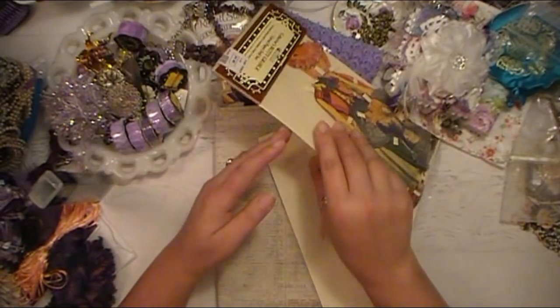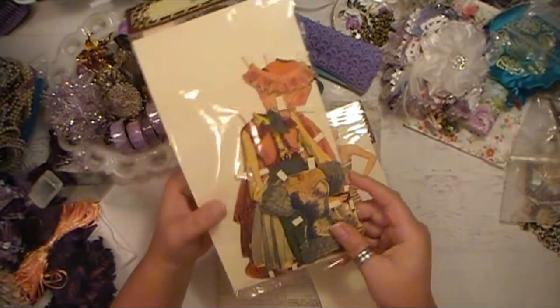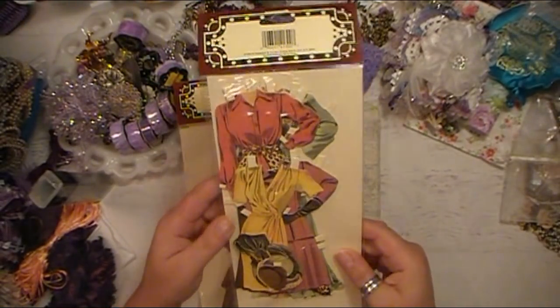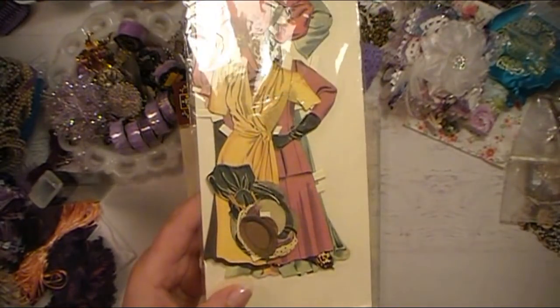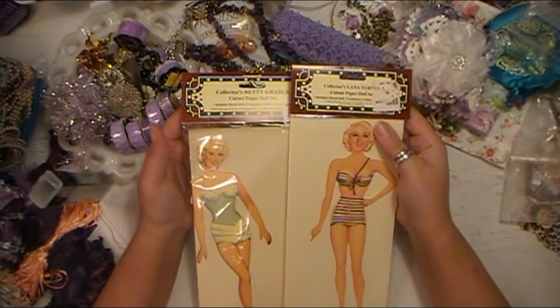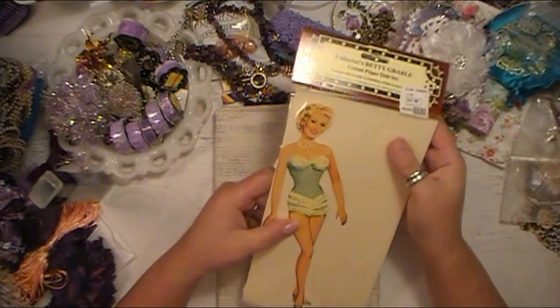This is perfect for Betty too because in the different movies I've seen her in, she wears little western outfits and stuff in the corset. That just fits her perfect. And of course, Miss Lana Turner, some of the more svelte type of upper high society dresses. Look at this. I've never seen these. I didn't even know that celebrity paper dolls existed. These are so cool. Oh my goodness.